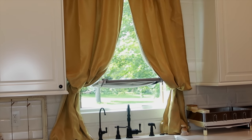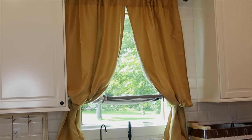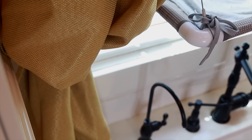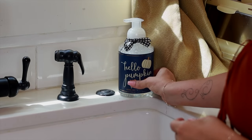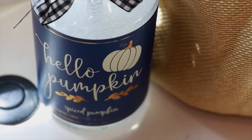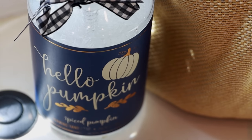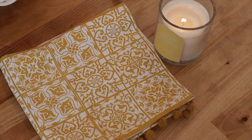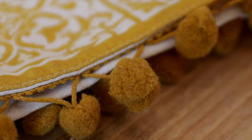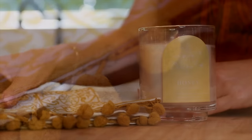So I already put up these really pretty golden curtains that I had, and that's one thing I love to have in my kitchen: oversized poofy type of curtains. They can make your space so warm, cozy, and safe, and they can transform any room into a little sanctuary. So I did that, and now I'm going to make an autumn antique frame using special little things that I have around my home.